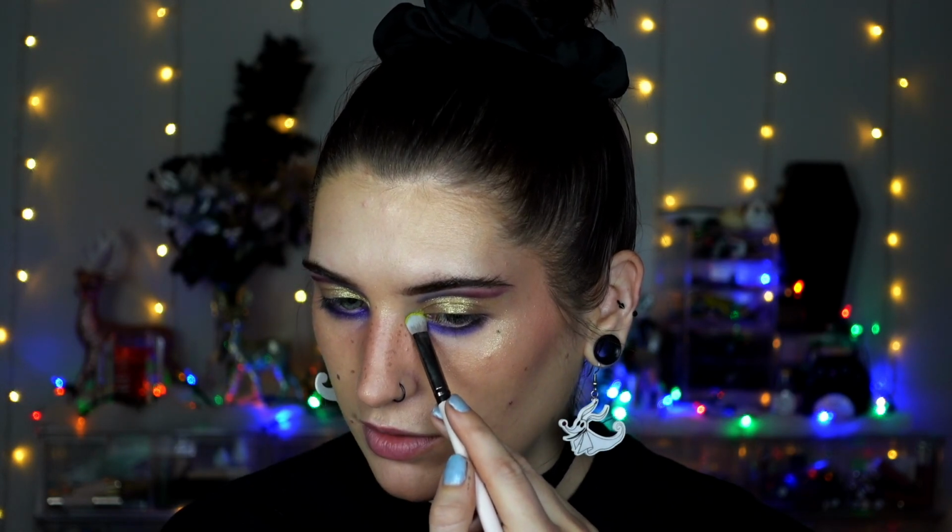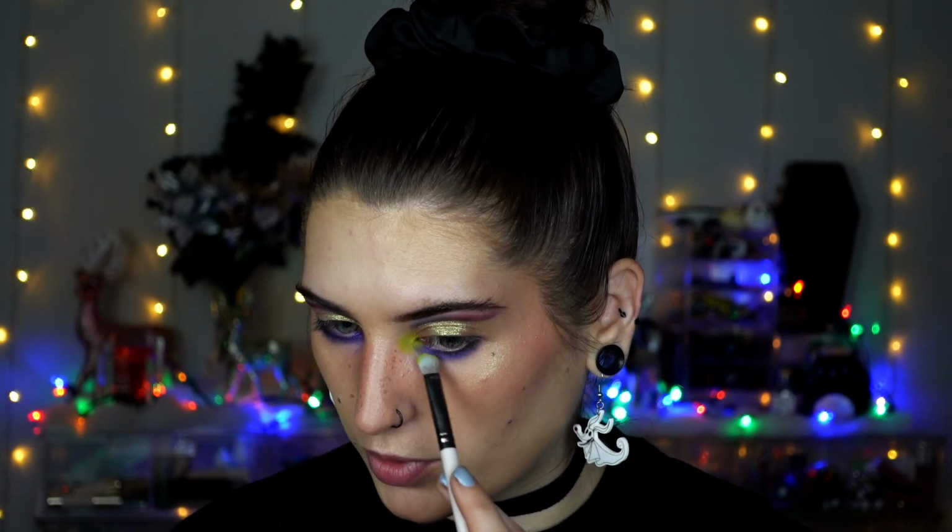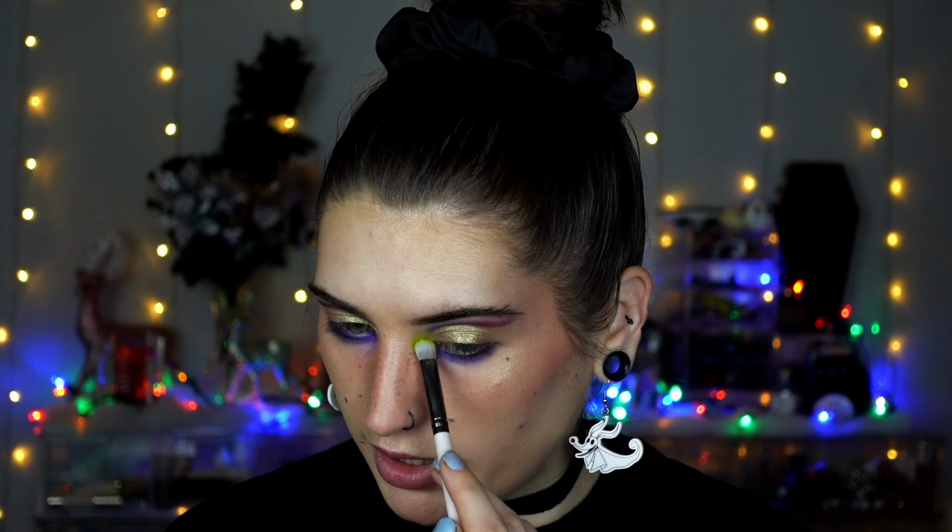Okay, inner corner time. Now, obviously we could just keep it simple, do the same thing in the inner corner, but I did want a pop of Eureka. Just an old Colourpop E25. I'm just gonna really press this down in this inner corner. I'm obsessed with that. That's so pretty. Living, breathing, dying. So cute.